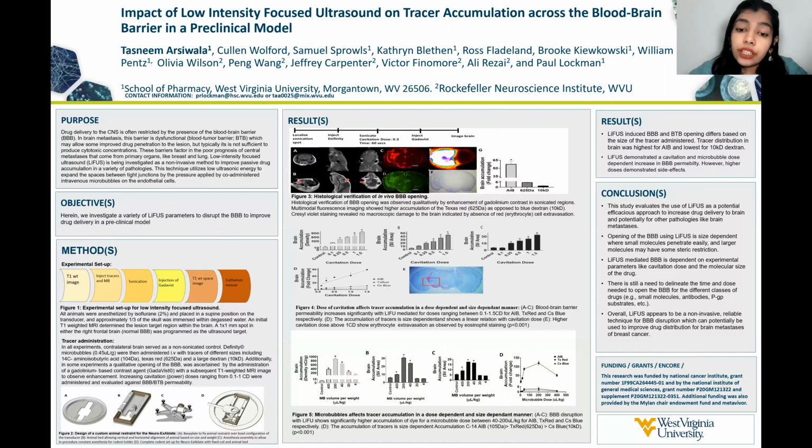Here we also saw that for the higher doses, which were 1 and 1.5, we saw erythrocyte extravasation, as seen on the staining here in panel E. So for our future studies, we've mostly stuck with the cavitation dose of 0.3, which seemed to be the safest based on our macroscopic histological analysis.